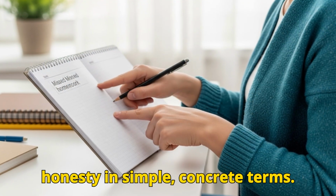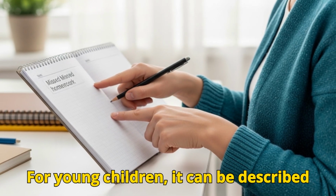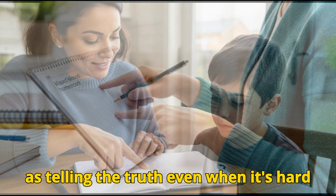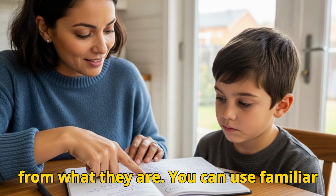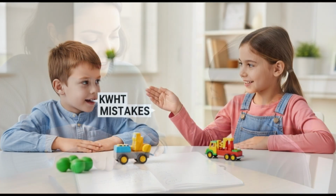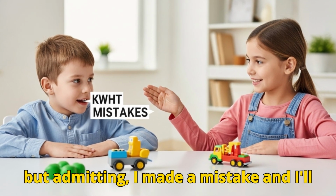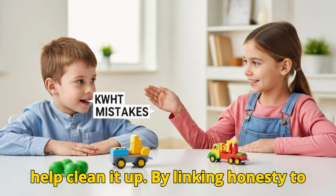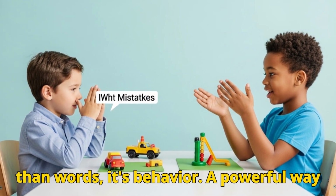Start by defining honesty in simple, concrete terms. For young children, it can be described as telling the truth even when it's hard and not pretending things are different from what they are. You can use familiar scenarios. If a sibling spills milk, honesty isn't just saying, it wasn't me, but admitting, I made a mistake and I'll help clean it up. By linking honesty to action, children learn that it's more than words, it's behavior.